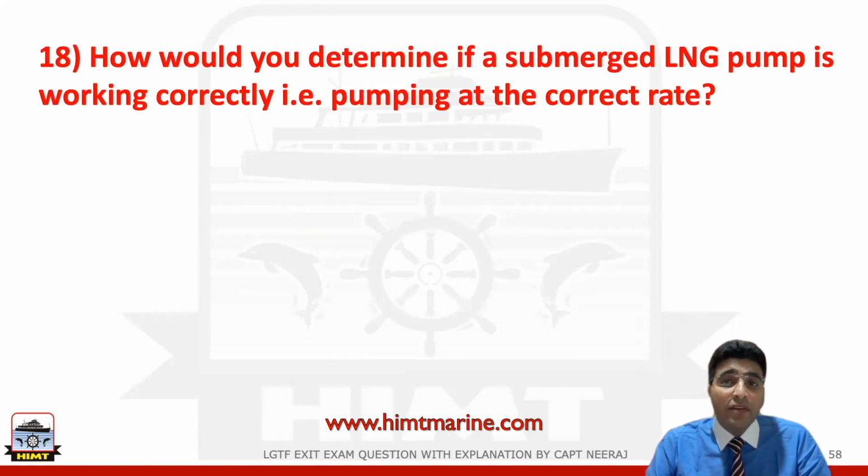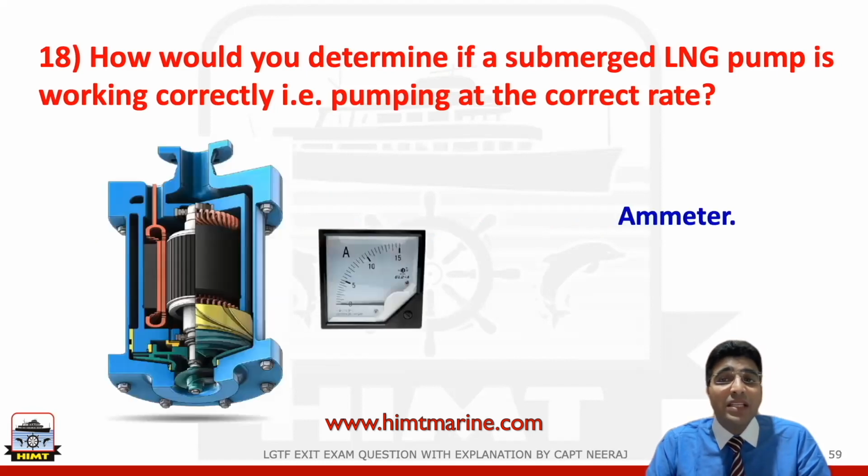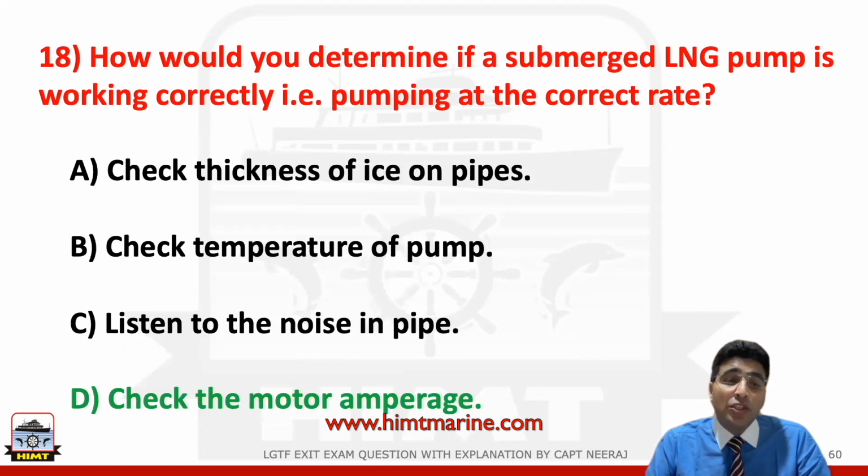How would you determine if a submerged LNG pump is working correctly? That is, pumping at the correct rate. Please understand, the submerged LNG pump is basically driven by an electric motor. These pumps are submerged inside the cargo tank. We cannot see how they are functioning. We have to rely on the reading of this motor, that is the reading of the current. Basis that reading, we can judge whether the pump is working correctly or not. So the answer is ammeter. Ammeter is a gauge which shows the current being drawn by the pump. So the option to choose is option Delta, that is check the motor amperage.